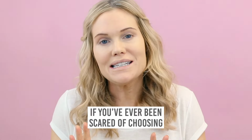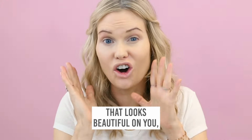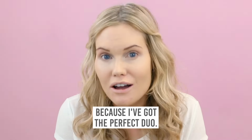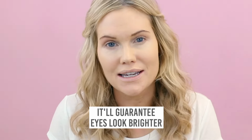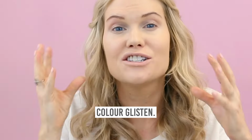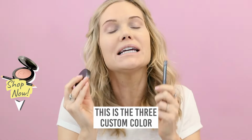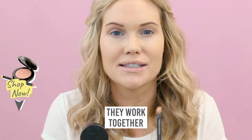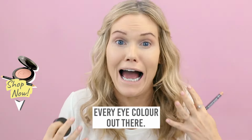If you've ever been scared about choosing an eyeshadow that's going to look beautiful on you, stay tuned. I've got the perfect duo. It's going to guarantee your eyes look brighter, more awake, and all that's going to really glisten is your natural eye colour. This duo is the 3 Custom Colour Bright Eye Duo, and they work together to lift and brighten every single eye colour out there.